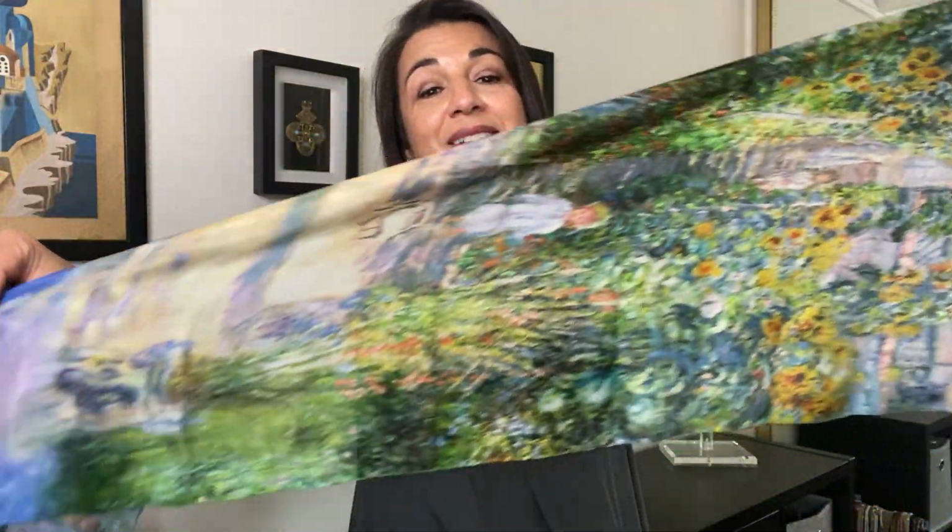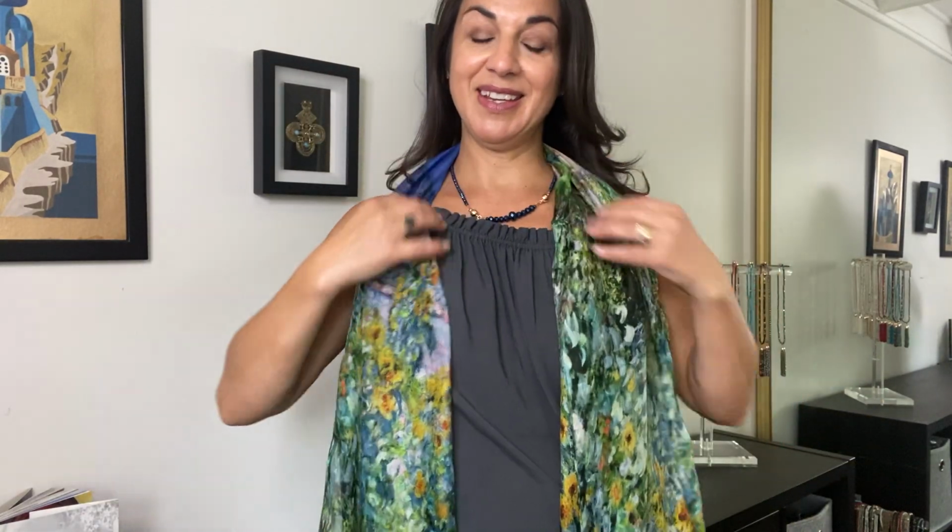Now, the other new scarf we'll be offering you, it's not really a new scarf as such. It's the Monet, the Artist's Garden, but we're going to be offering it to you in the silk. So that is just lovely, lovely, lovely. And again, the colors are more vibrant than the woolen one, which is beautiful.